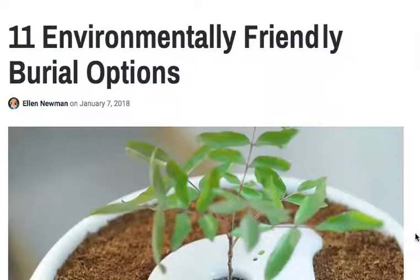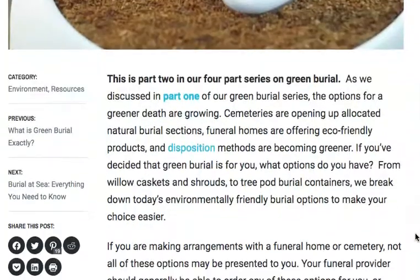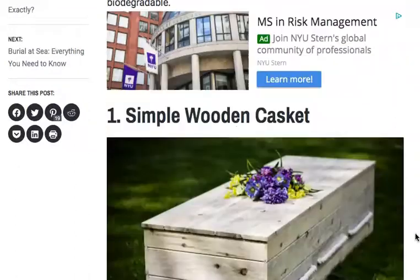I am personally interested in environmentally friendly burial options. Let's take a look here and scroll down. This is from a website called talkdeath.com. Let's see what we have to consider. I'm just going to go through them.